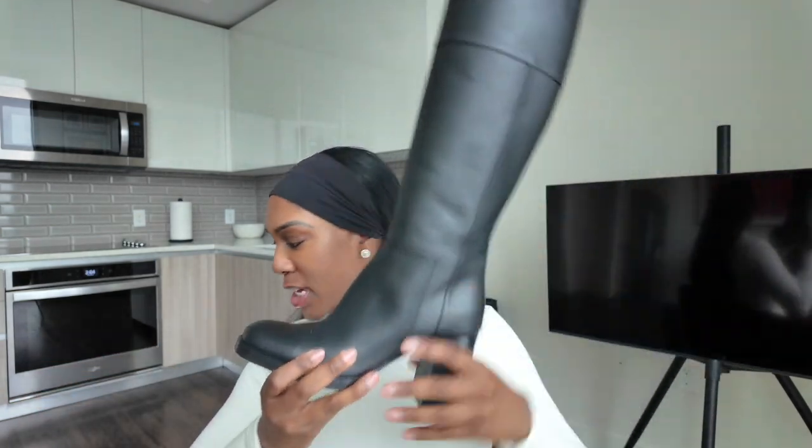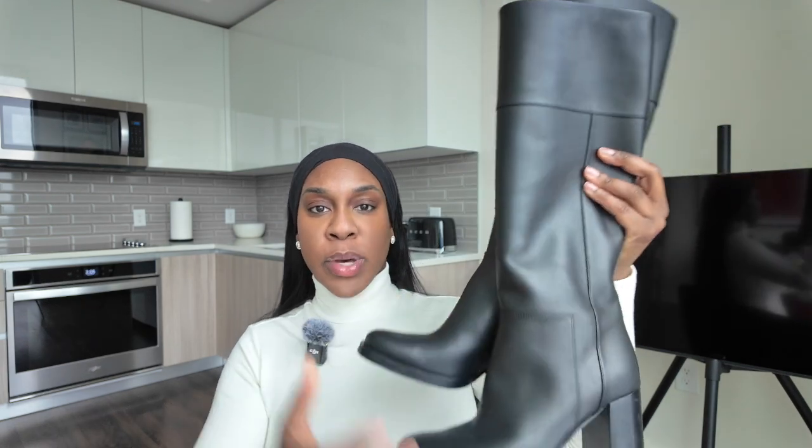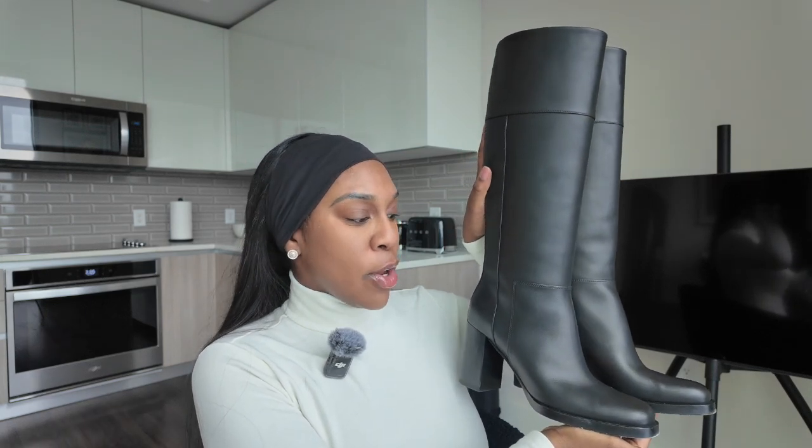But these are the boots. Let me grab the other boot for you. But these are the boots, guys. I absolutely love this boot, and it's so minimalistic. You can't tell. You don't know it's Hermes unless you know the brand. If you know Hermes, you're gonna be like, okay, her boots are from Hermes. But these look like some regular boots.